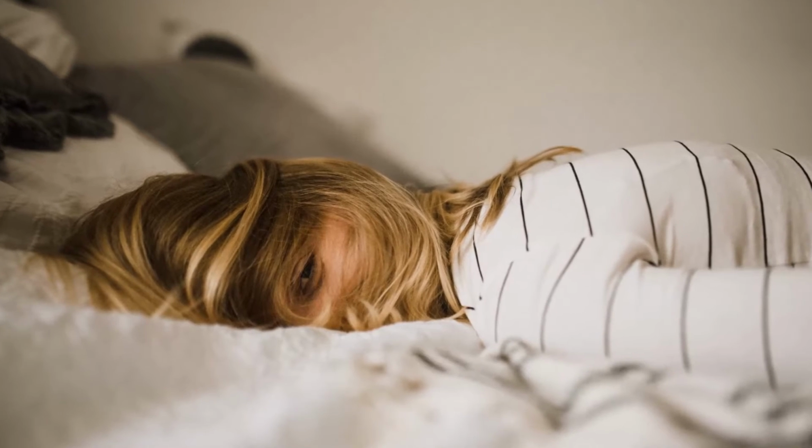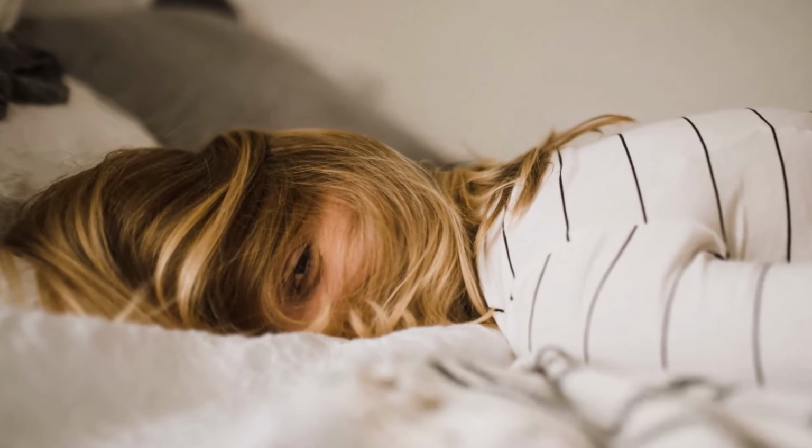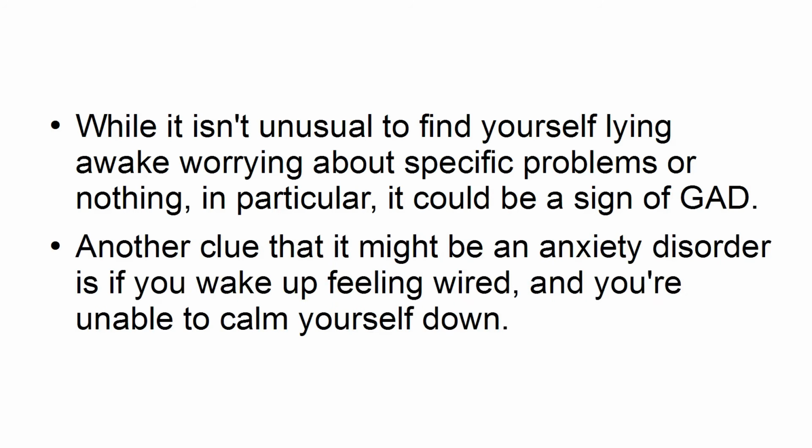Sleep issues. If you have trouble falling asleep or staying asleep on a regular basis, it could mean that you are suffering from an anxiety disorder. While it isn't unusual to find yourself lying awake, worrying about specific problems or nothing in particular, it could be a sign of GAD. Another clue that it might be an anxiety disorder is if you wake up feeling wired and you're unable to calm yourself down.